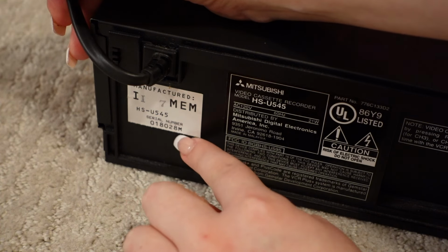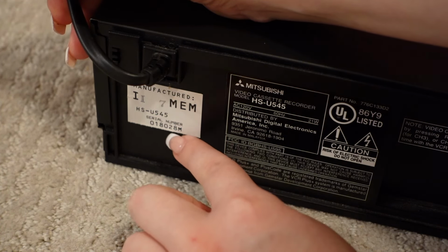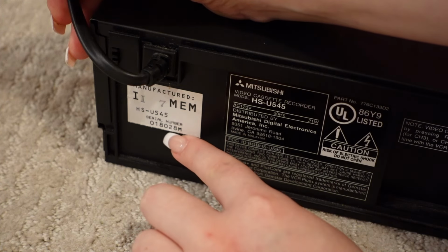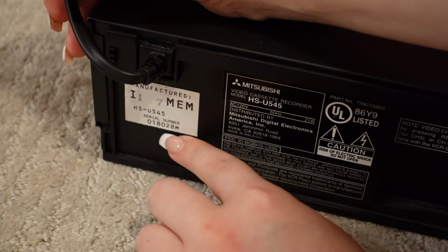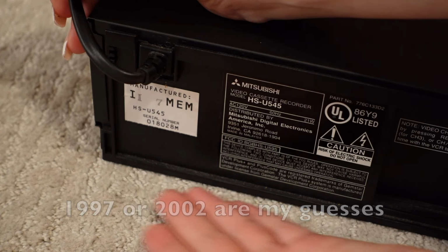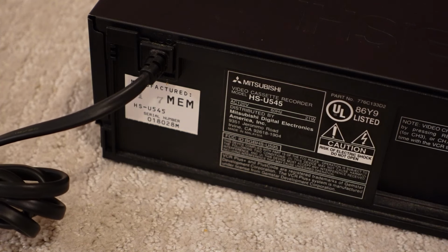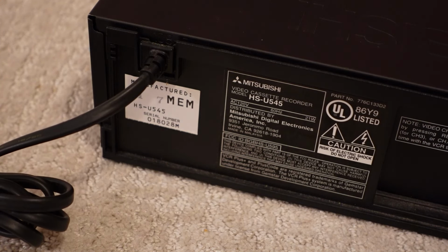Although with the serial number down here, 018028M, maybe I'm thinking 02, manufactured in 2002, but the only reason why I'm thinking that is because of the online reviews. So if you guys know how to read these, I would absolutely love to know what year this one came out, when it was made.